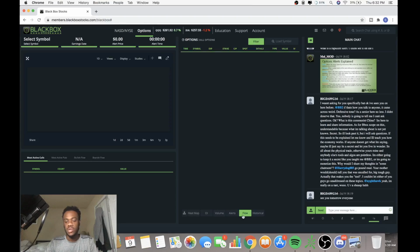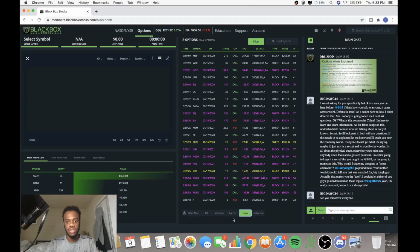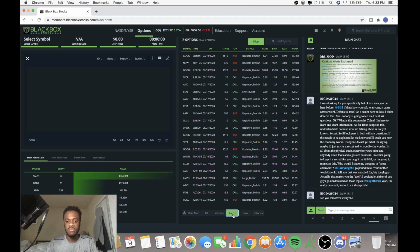Options. Okay, so this button right here is for flow, and it's going to show all flow that came in that day. And this next button right here is for alerts. I don't know why nothing is popping up. Oh, there it is. Kind of slow. But yeah, this button right here is for alerts.